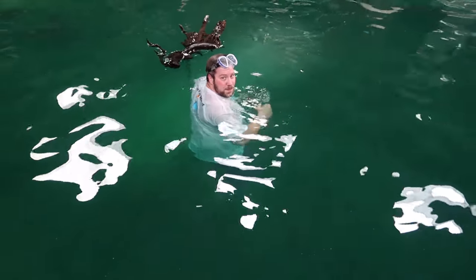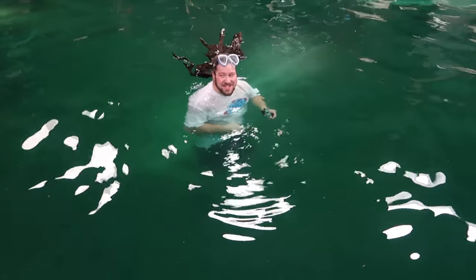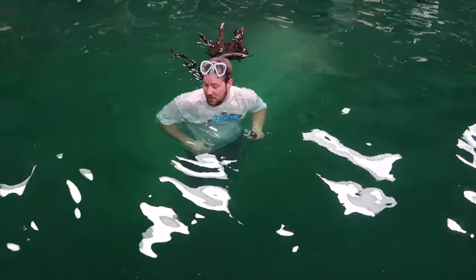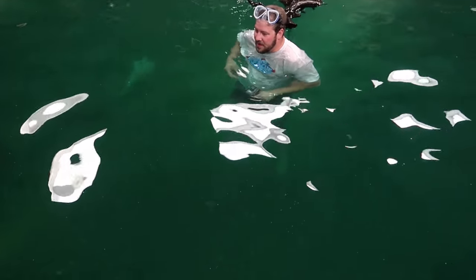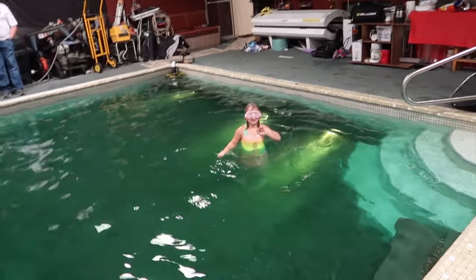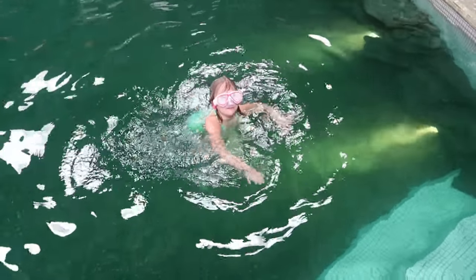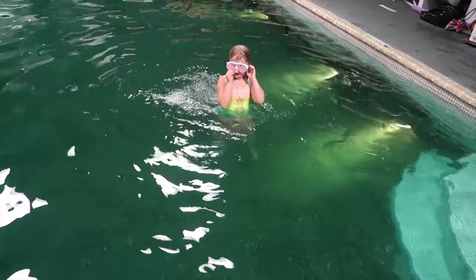Who's that bobber in the water? Hey, it's Chris Yaks from Aquascapes in Michiana. How's the water, Chris? Actually feels really good, and I'm getting some really good shots here. It's kind of murky. You're stirring it up a little bit. Yeah, I'm trying not to. But hey, Louise. Hi. How are you? Looks a little different from last time you were here, doesn't it? It's all filled with water.